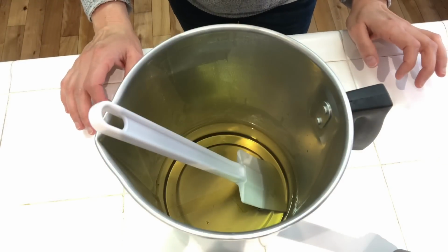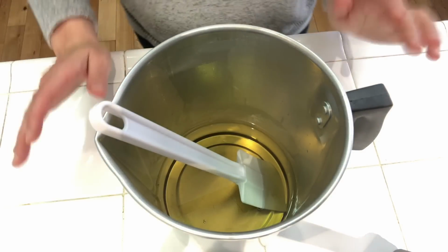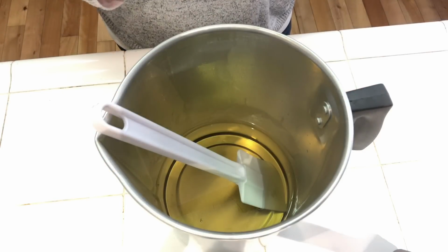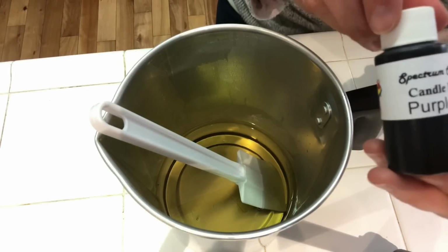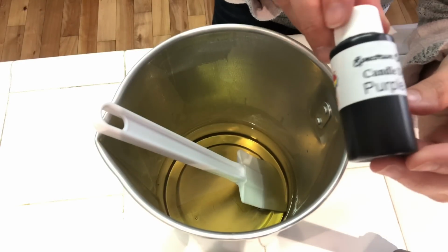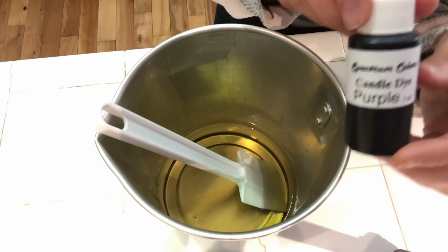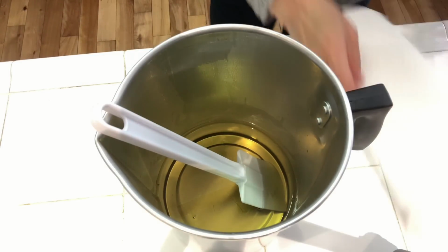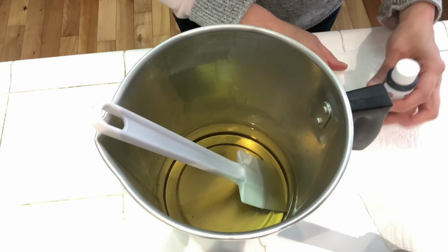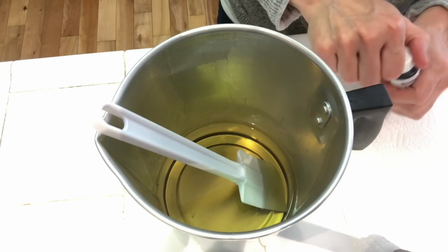Okay, so we went ahead and melted the wax down to exactly 185 degrees, and now we're ready to add the color. The candle dye that I'm gonna be using again is the Spectrum Color Candle Dye in Purple, and this is a highly concentrated form of candle colorant, so a little bit goes a long way. You don't need to use a lot at all.